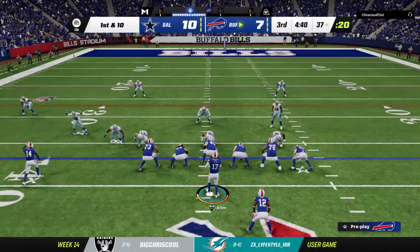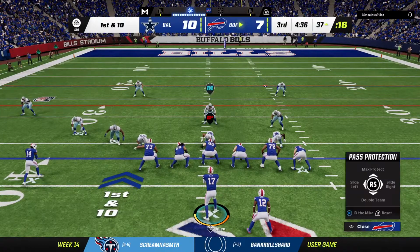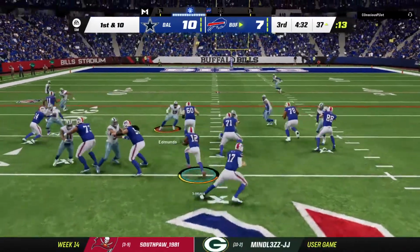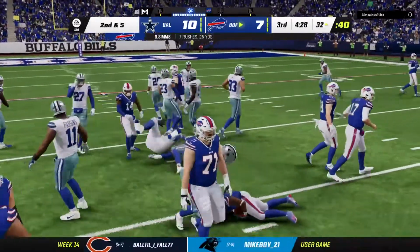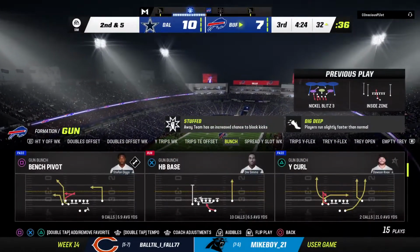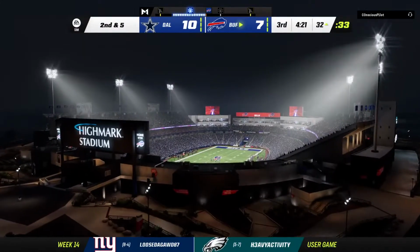Line of scrimmage, the 37 on 1st and 10. Now they run with Sims. And he'll snag about 5 yards down in the 32. Running lanes were at a premium in the first half, but he's able to find some room there, and he's hoping that that's a precursor of a big second half.